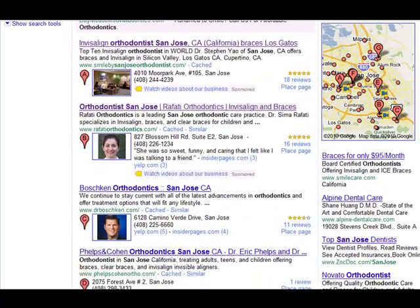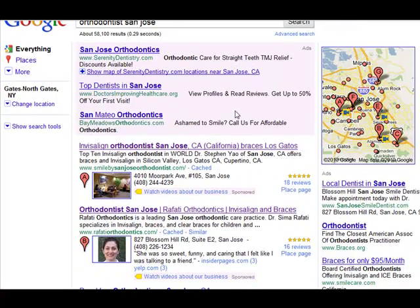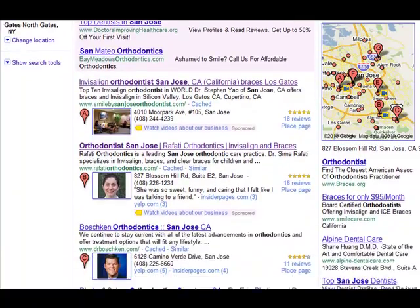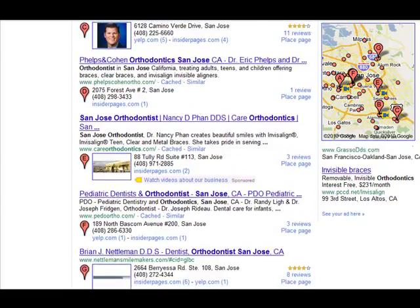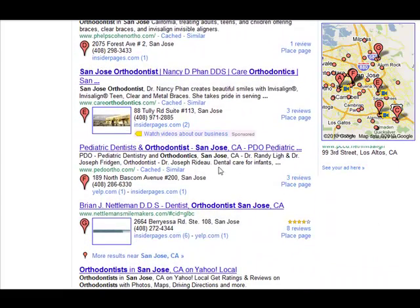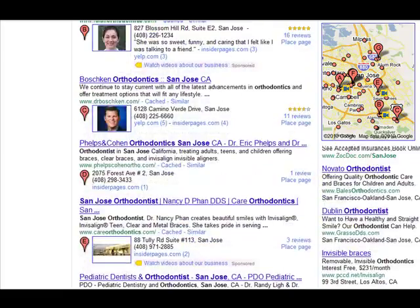And what I'd like to explain to you, as you see me sliding the bar along here, the maps has moved to the right, but as you move down, the map is moving over the top of all of the pay-per-click listings so that it concentrates on the maps area and the organic page ranking.